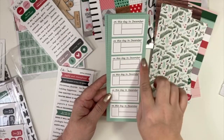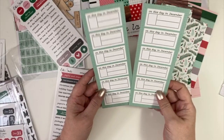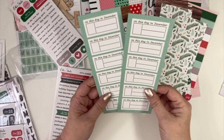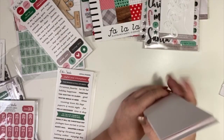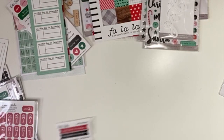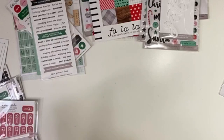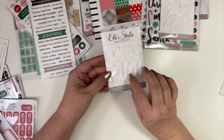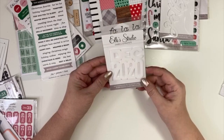I love this one on the day. Like, I can even cut these up and just use them as little die cuts. Okay, so it's that one, and then let's see. I got a lot of stuff, guys. All right, so then I also got this December 2020 acrylic piece.